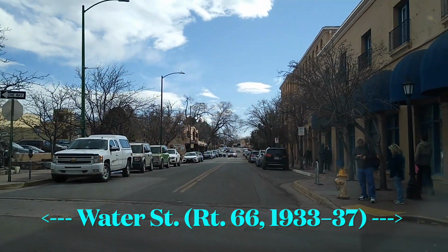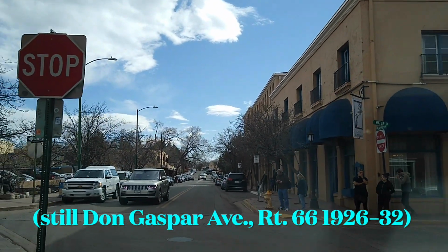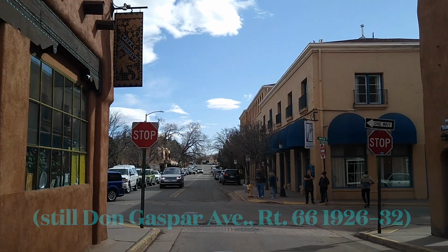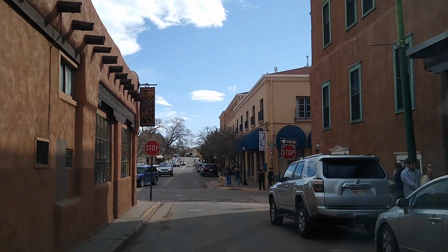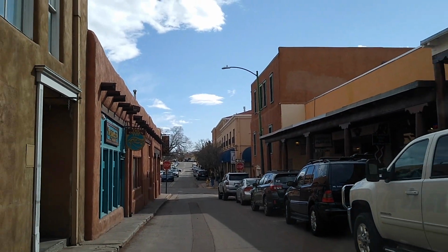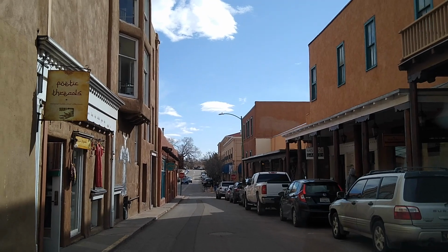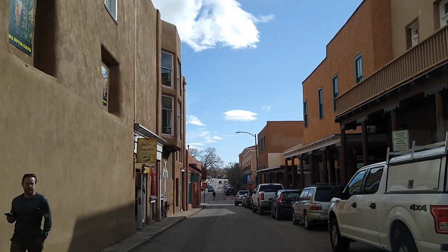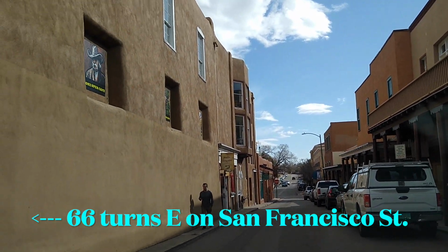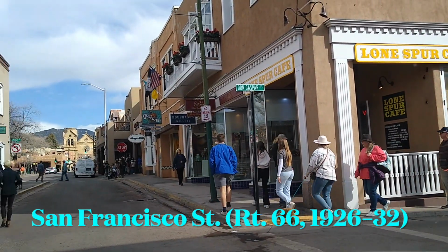We'll flip you around to continue down this 1926 to 1932 version, because this road is one-way westbound, and just imagine this narrow road used to be a U.S. highway. Crazy. And then eastbound 66 turns east here on San Francisco Street and goes right past the beautiful Santa Fe Plaza. This old town is great.